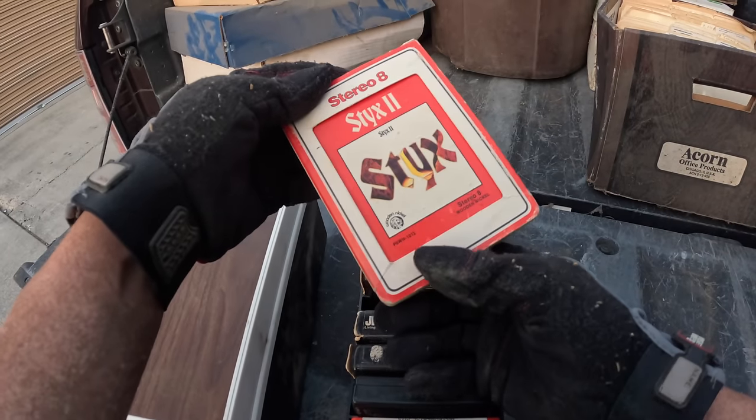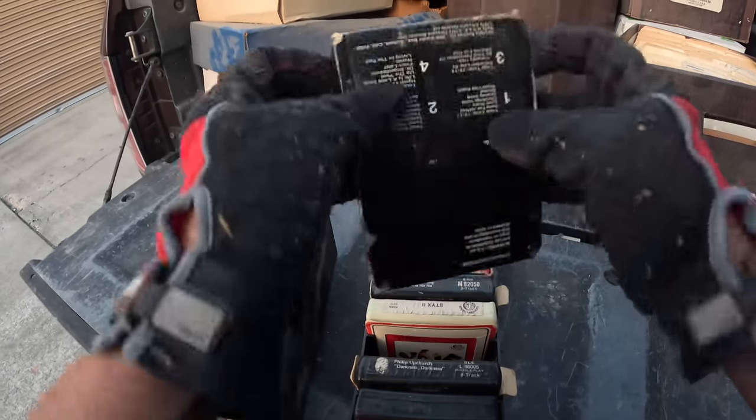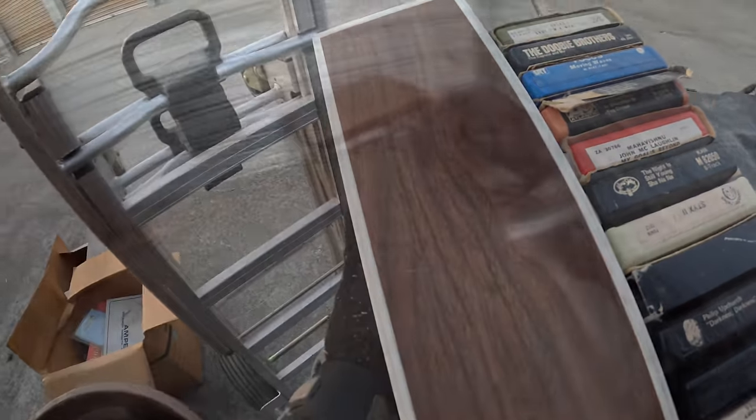Sticks. It's got the case. Wait, no, it doesn't. Well, it could be a generic case. Jethro Tull, that's got the case. The case might be collectible. These are kind of neat. They've probably been baking in here, but they were in the back of the unit, so maybe they're a little bit more protected. What else we got in here?